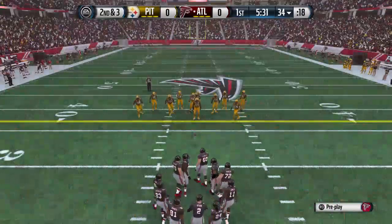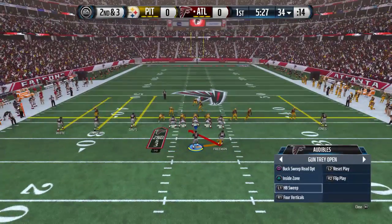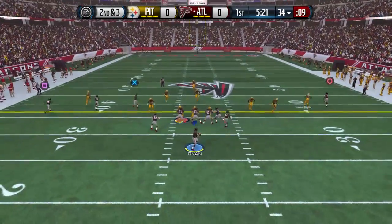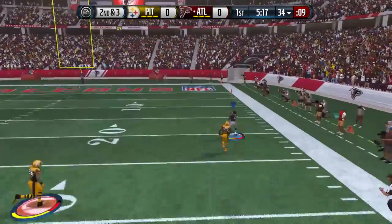Second down coming up. The Steelers defense lined up going with the 46 defense. Ryan from the gun looking long to Julio Jones.